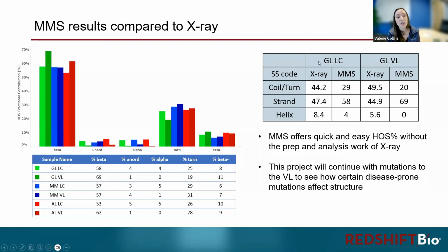We've compared our results to X-ray crystallography, and there are some notable differences. This may come from the fact that in X-ray crystallography, everything is done in solid state. With MMS, everything is done in liquid state. And the conditions under X-ray were done specifically to promote crystallization, whereas with MMS, we're compatible with many different buffer components and excipients. So this can be done under any solution that keeps your protein happy.